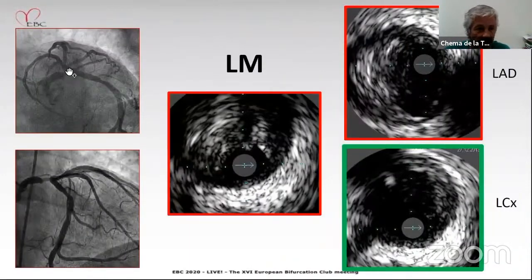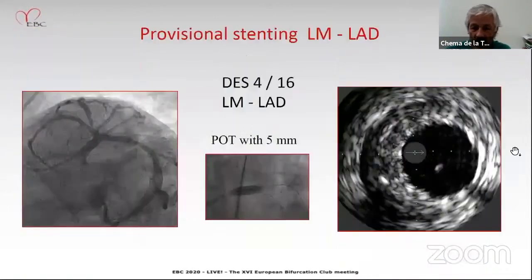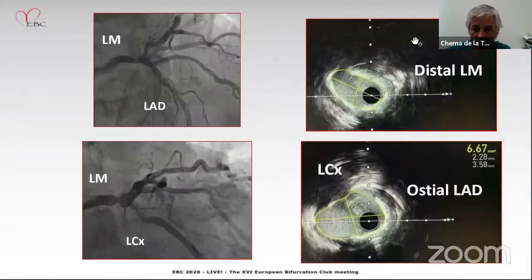In this case, with this very complex distal lesion that is geographically very difficult to discriminate, it's very clear the disease is in left main, with LAD also involved, but circ is a mild disease, so we go with provisional from left main to LAD and POT with 5 millimeters and good result.